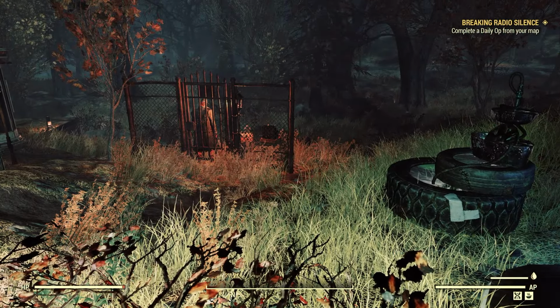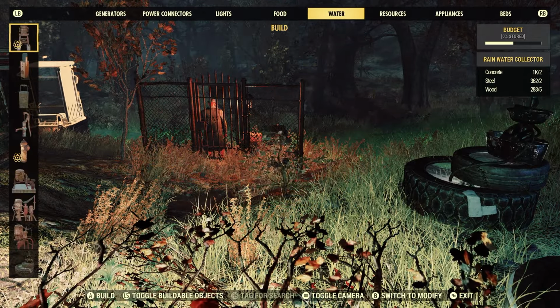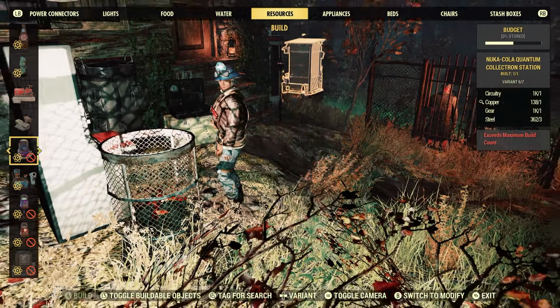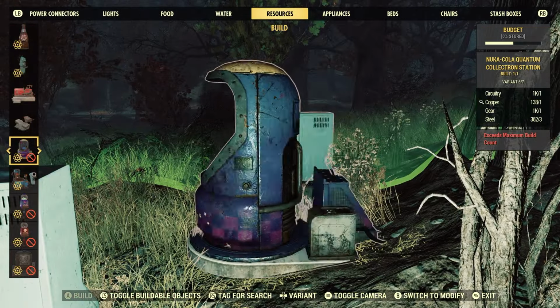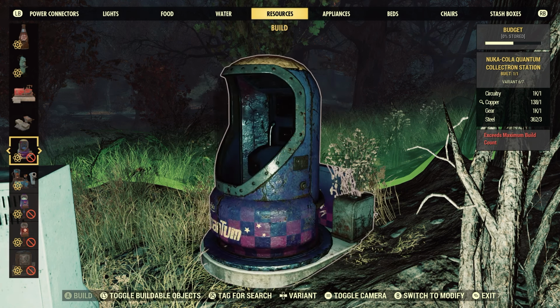Now, if you were around in Season 11, if you go to your build menu here, of course, these will be under resources. And you go to the section where your collectrons are. There'll be this guy right here. It is the Nuka-Cola Quantum version. We got this one in Season 11, just more so for the returning players. But on top of the Nuka-Cola products and the bottles, he will also collect purified water and nuclear waste. That's what I find anyway in my gameplay.